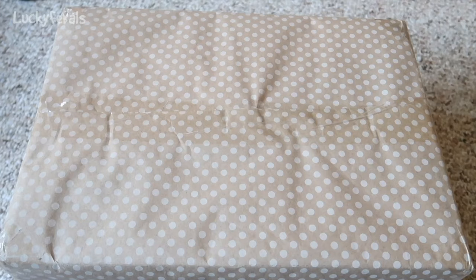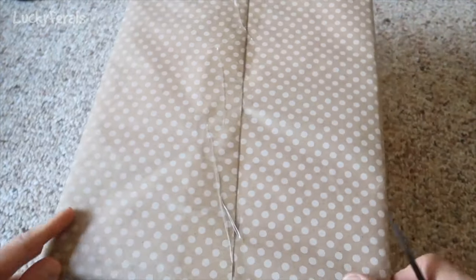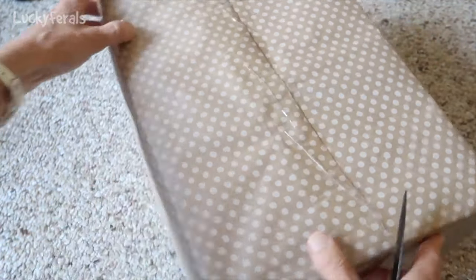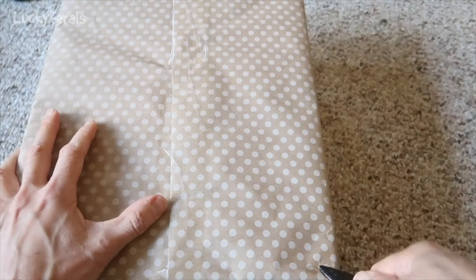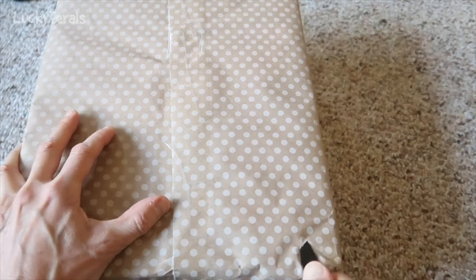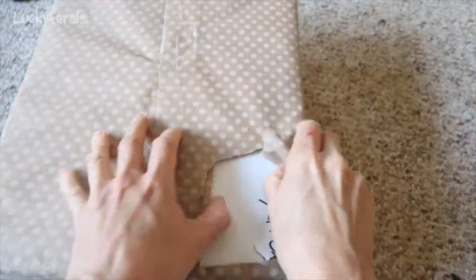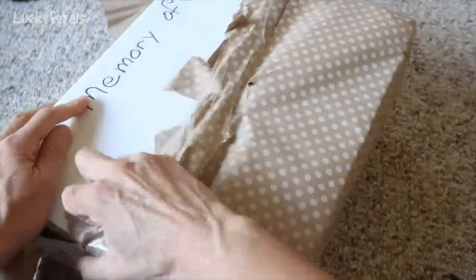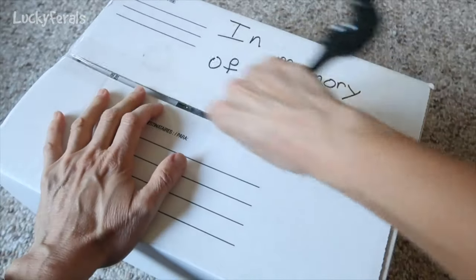And we have a box here. This is from Zoa. It is so nicely wrapped. I wonder what she sent. Let's see if I could get this open. This is packed really, really well. This says, in memory of Hydrox.